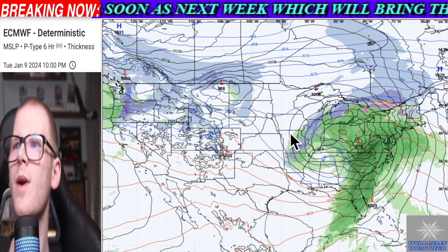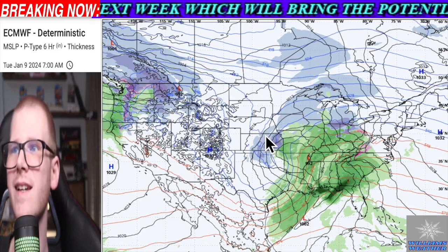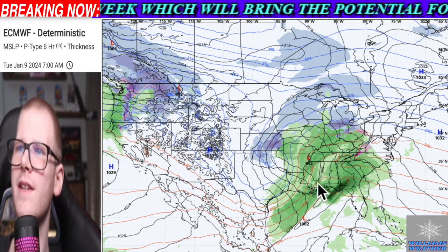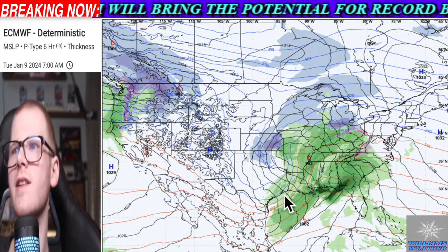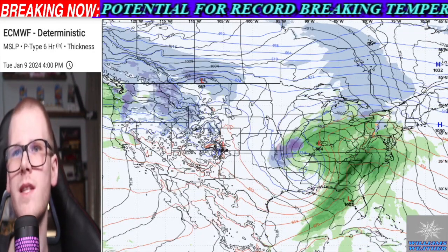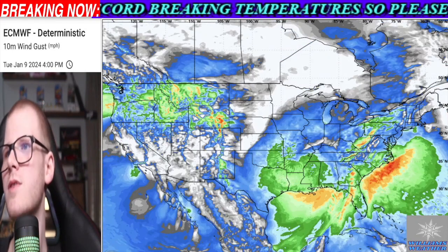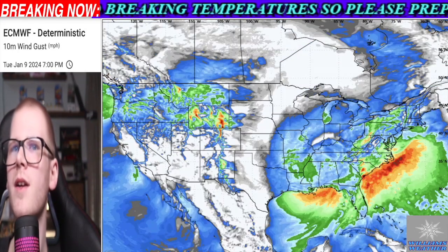Really high winds with this. So it looks like blizzard conditions could be possible on the backside. Could be dealing with severe weather down here with some flooding amongst this area. All models are showing flooding with this system. If we take a look at the wind speeds of what we could expect with this, if we take a look at the wind gusts here, upwards of 10 to 20 to possibly 30 mile an hour wind gusts.